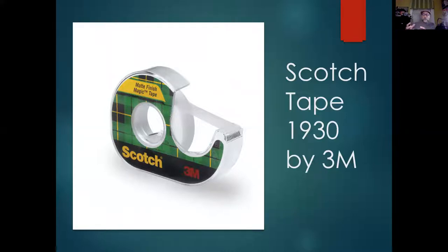And somebody took cellophane, a guy named Richard Drew, who worked for 3M and learned how to put something sticky on it. And that became what we call Scotch tape.